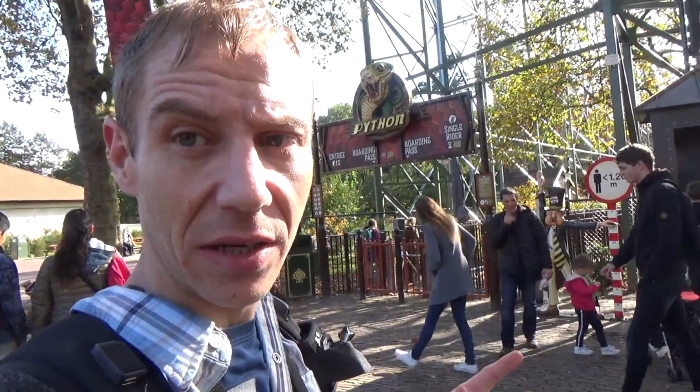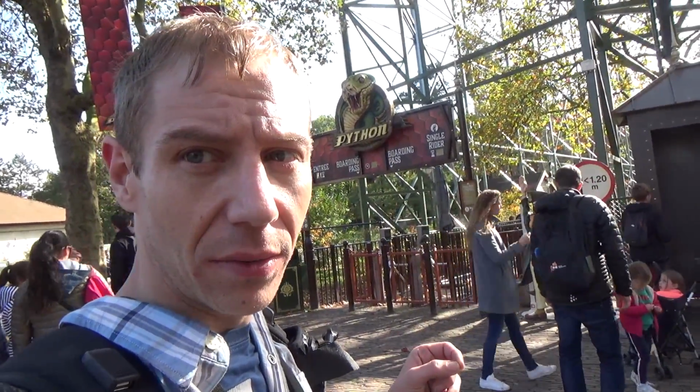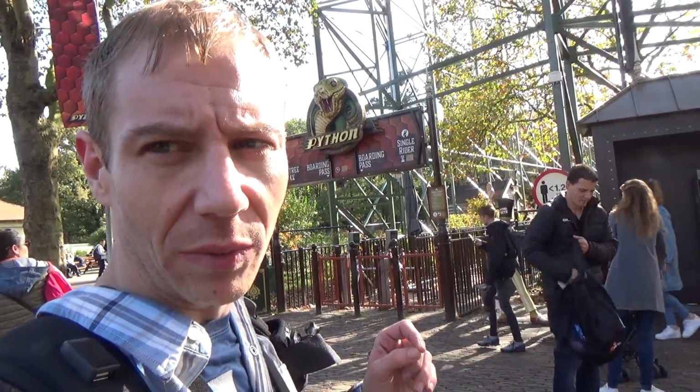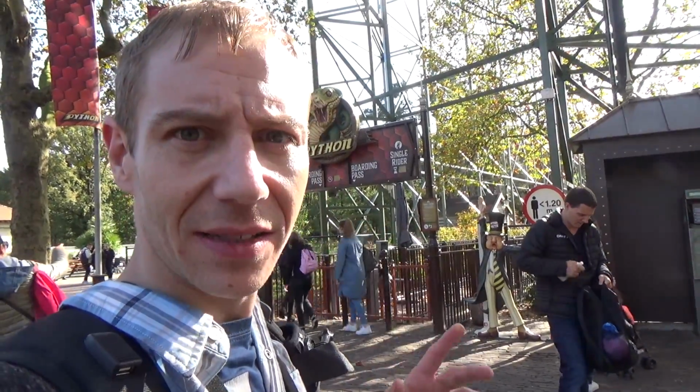This was originally a Vekoma, but this one has actually been taken down and completely redone, apart from a couple of sections, I think. It's made by a Belgian company called CSM, I think. And I'll tell you a bit more after, and we'll have a good look at it first.